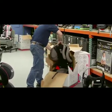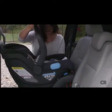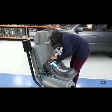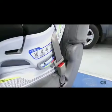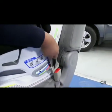Wherever you shop, make sure it takes returns. Some retailers will let you try a seat in your car before buying, which is great because we found that not every seat fits well in every car. Each child seat and vehicle seat has slight variations in their dimensions. Small details like the angle of the car's cushions or placement of the seat belt buckle can make it difficult to get a secure car seat installation.